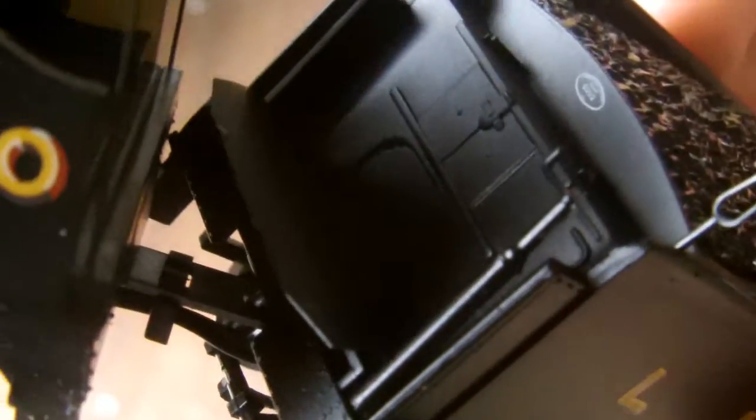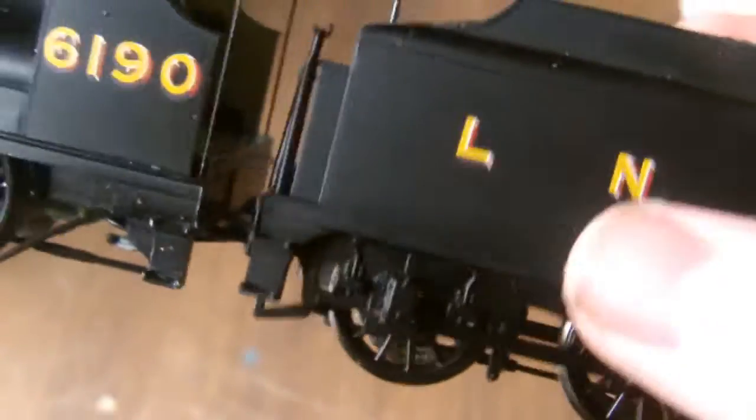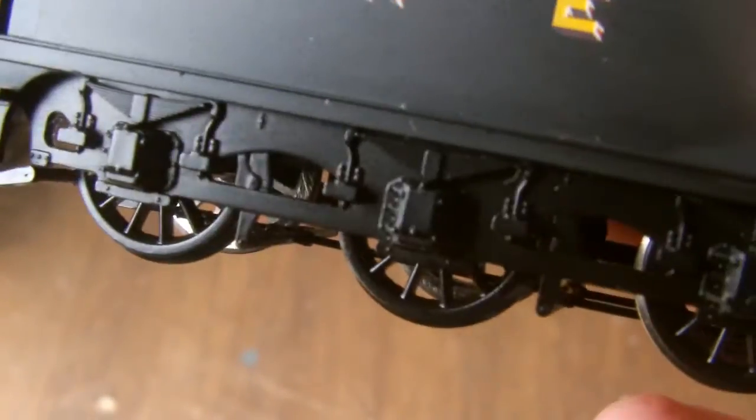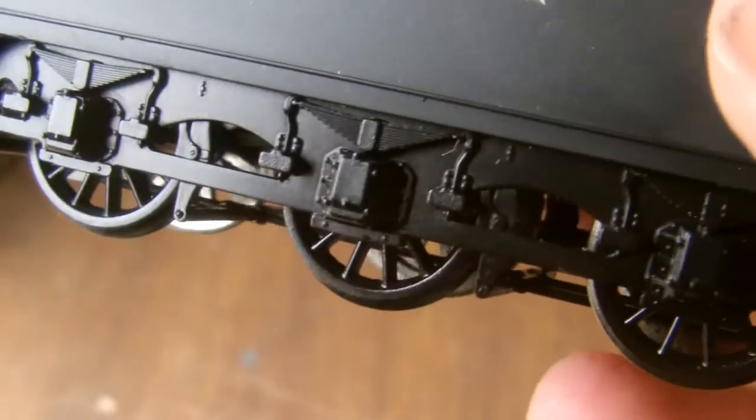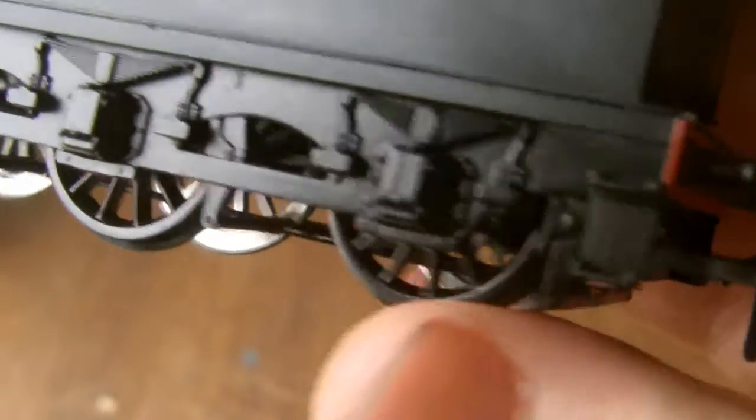There's rivets on the tender buffer beam. And the storage cabinets inside the tender. Then there's the detail on the underframe of the tender. You've got the springs and the axle boxes, which is there, and there's some rivets on the frame, which is nice.